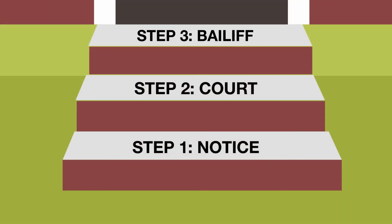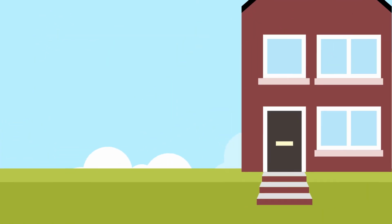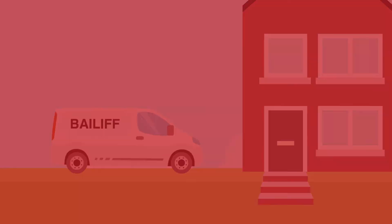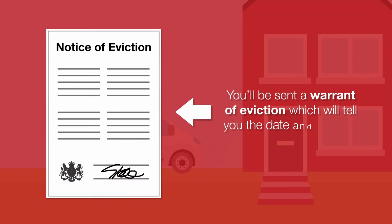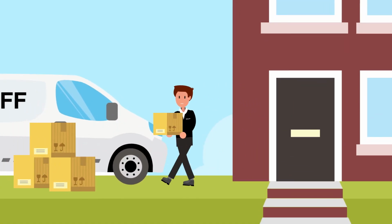Step 3. Bailiff. If you stay in the property after the date in the court order, your landlord can ask the court to send a bailiff to evict you. You'll be sent a warrant of eviction, which will tell you the date and time the bailiff is coming. The bailiff can remove you and your belongings from the property.